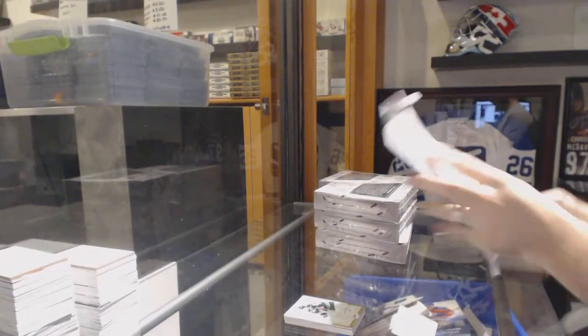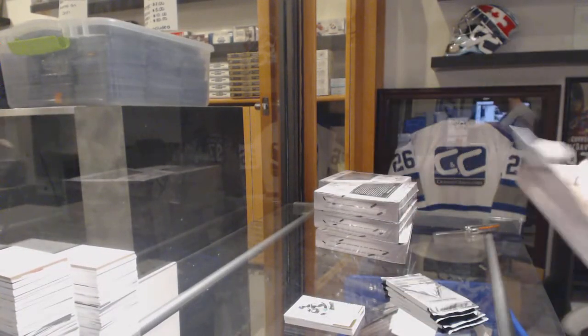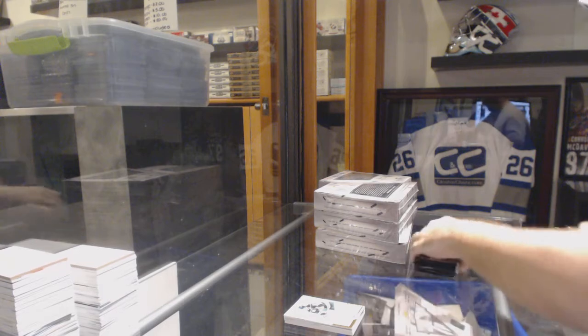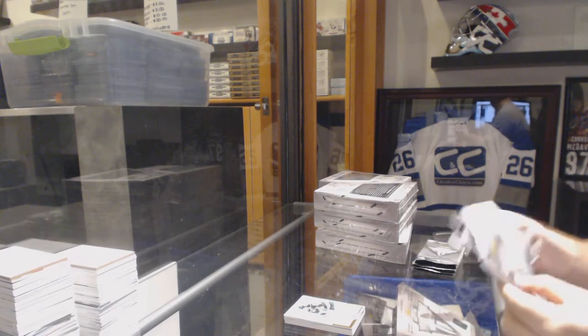Okie dokie. Wow, a lot of those packs feel very thick. I'm hoping there's a lot of jerseys in there. Oh, patches, sorry.